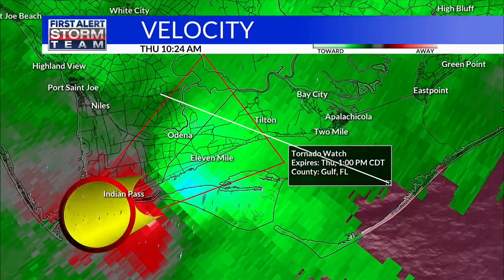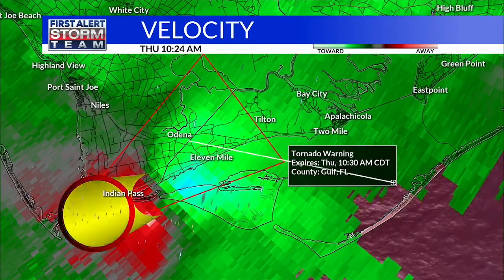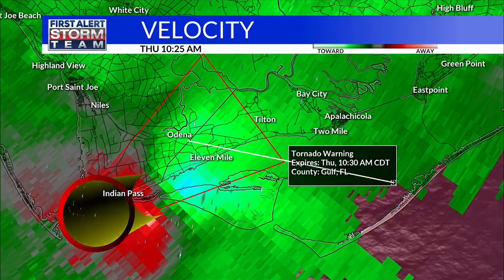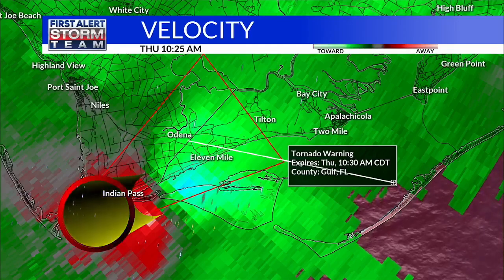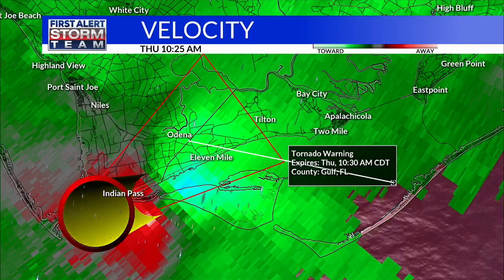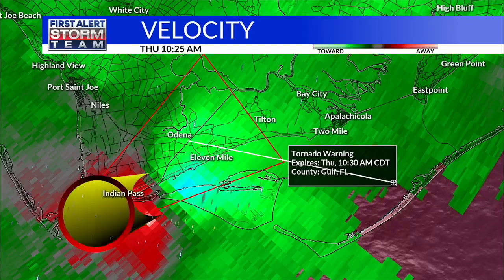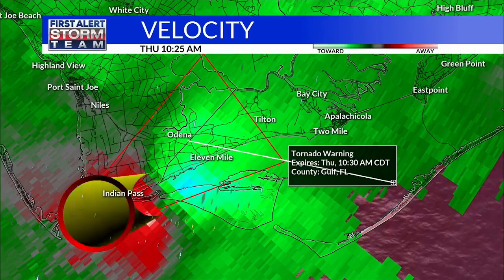So circulation really not looking to weaken as far as right now. It's still just offshore, close to Indian Pass, and it's going to try to make its way inland for us within the next few minutes. So that's why we're keeping a close eye on any reports from the National Weather Service of any damage, any debris spinning up. That could be a sure sign that it has made its way to land there. But still, just a waterspout right now, lots of circulation going on. It's still holding on. Not really looking like it's going to be doing much movement right now.